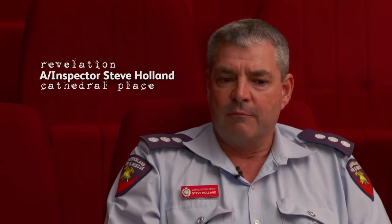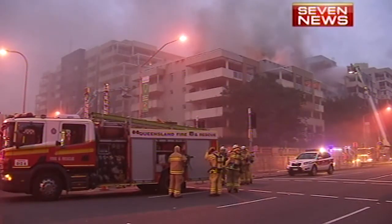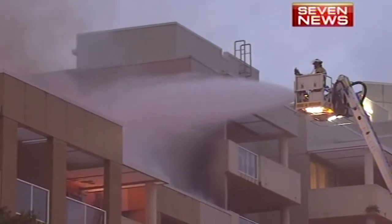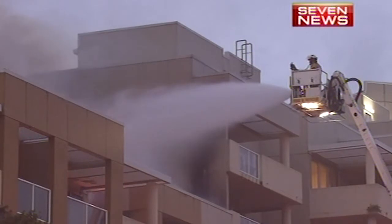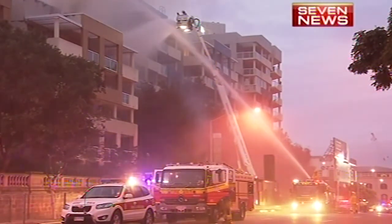In hindsight, I would have liked to have had the ability to pump some foam in through the aerials. We were probably just constantly trying to catch our tail while it was roaring through there. But thinking back, if we could have got some foam through the aerial, I think that would have made a difference, with just the wetting agent.